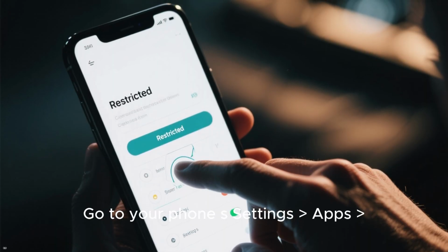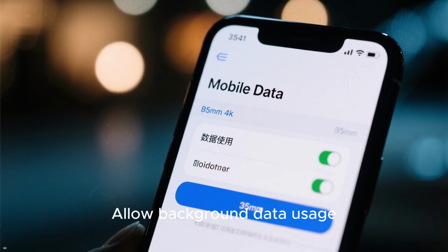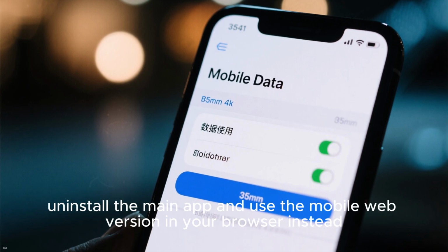Next, you need to cage the beast. Go to your phone settings, greater than apps, greater than Facebook. Then, consider going into its mobile data settings and disabling allow background data usage.